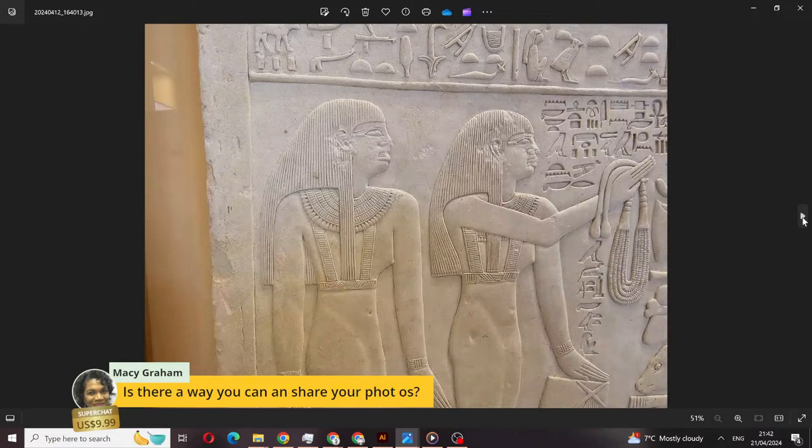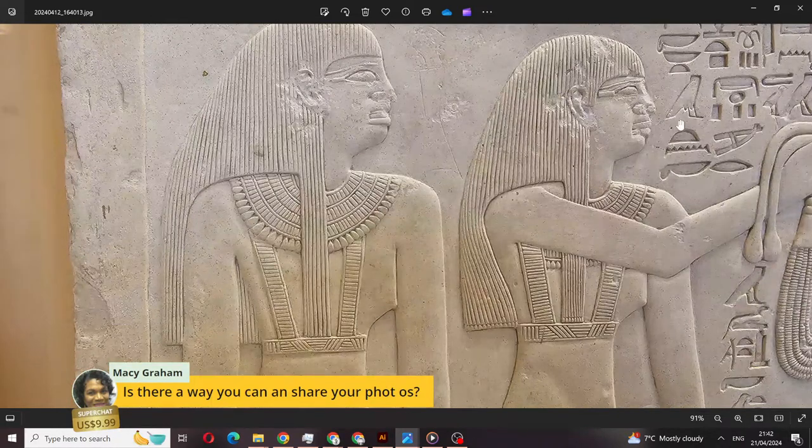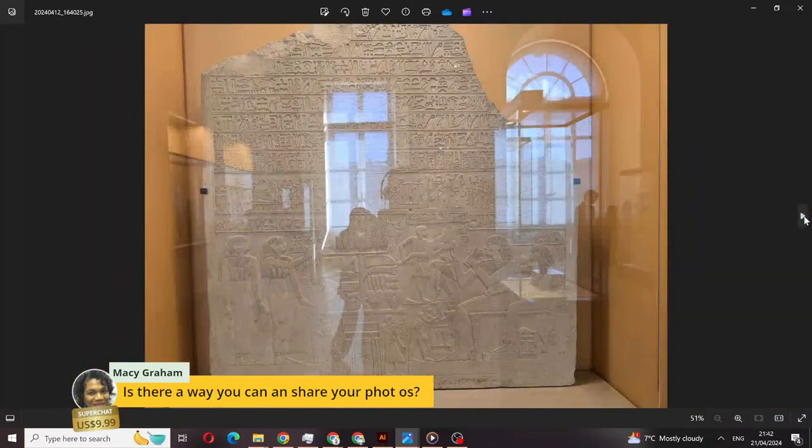So let's move forward. These women, once again, very, very clearly African features. I mean, there has been an attempt here, but it's still preserved more than enough for us to be able to make out their faces. So this is the stelae as a whole. You can see it's quite an immense piece, really large.